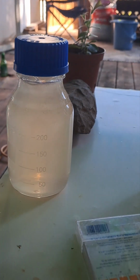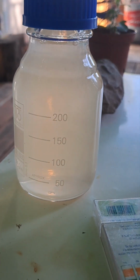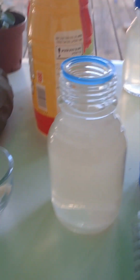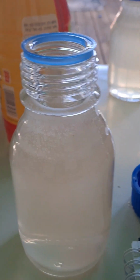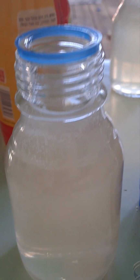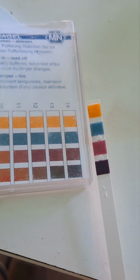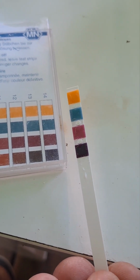Okay. So now I'm going to explain to you what to do to transform the meat into stone. Okay, so now that we have our liquid ready, we will test the pH. I'm putting a pH indicator, and I can see that my pH is 14. Okay, I'm highly basic. This is where I should be to start making the stone experiment.